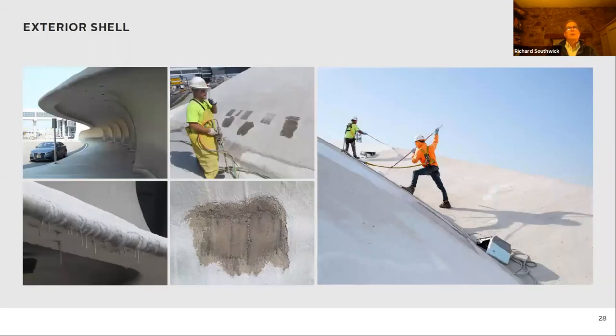And here's a couple photographs from this shell. We did non-destructive testing and found that there's very, very little damage. There was some local damage where we went in and had to repair some of the concrete. You see some tests of removing the coating. On the lower left is interesting, that these are the leaching of the mineral deposits through the concrete.